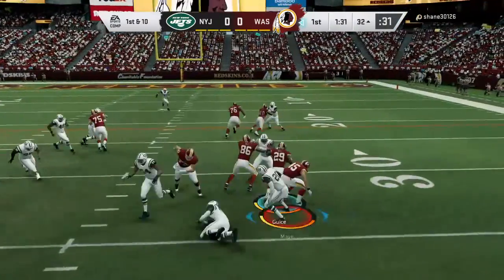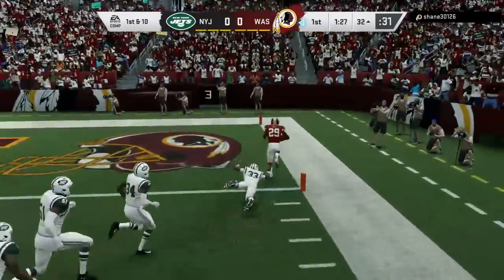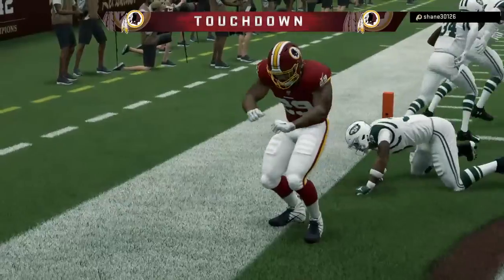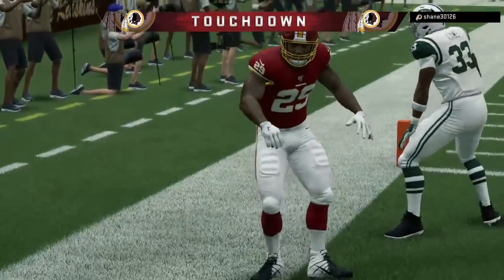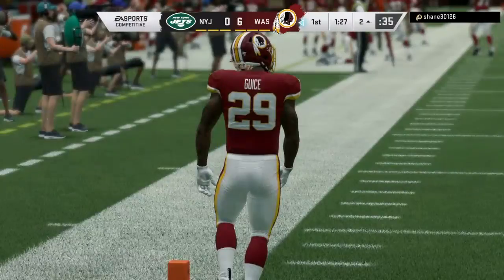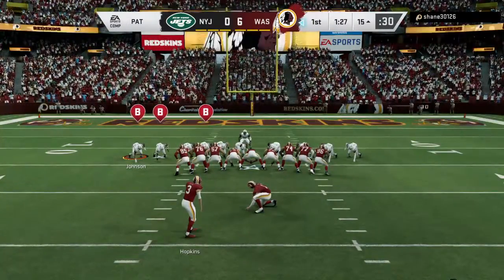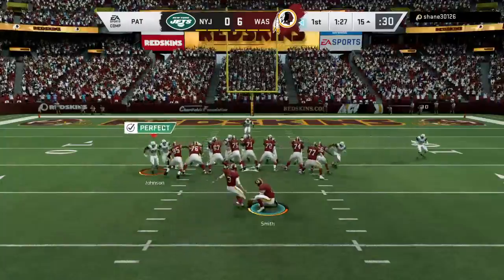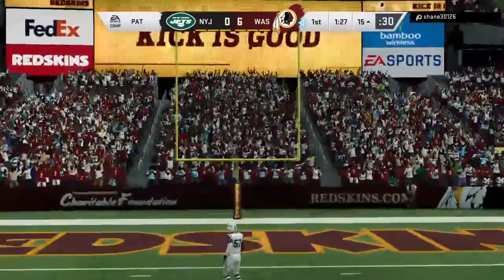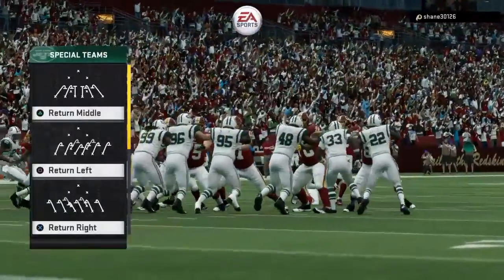Now a give, right side, it's Geis. And he sheds a tackle. Now he's got some space. And he is into the end zone for a Washington touchdown. Darius Geis, 32 yards, as his guys are able to strike first here in this opening quarter. Hopkins with the extra point, and that makes the score 7-0.